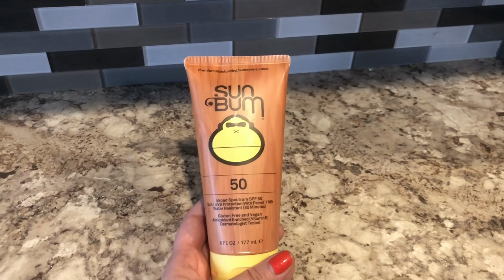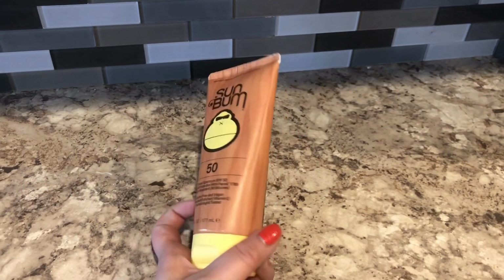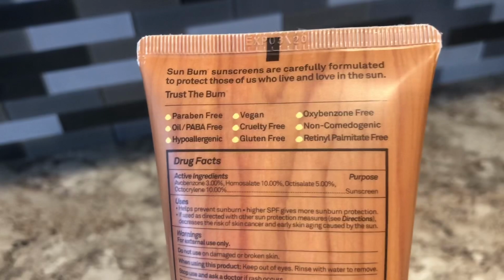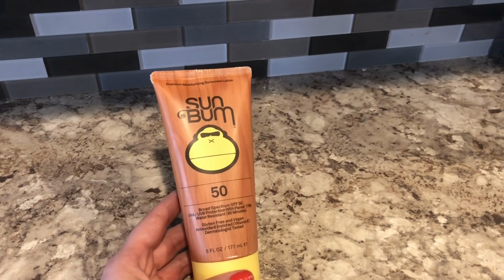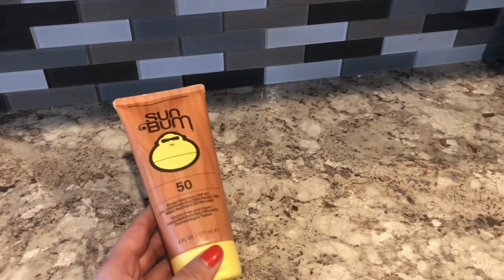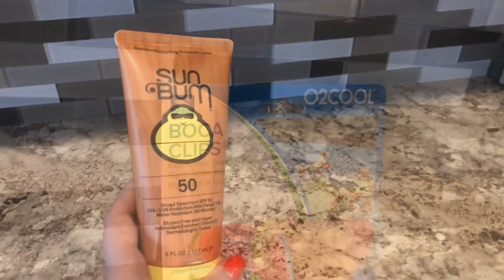So having sunscreen on a cruise is a necessity. I love this Sunbum brand. It's only $10.99 on Amazon and it is biodegradable and free of a bunch of chemicals, so we love it. In the Caribbean, you're supposed to use biodegradable to preserve the coral reefs, so that's why we choose this one, and it smells amazing. It's 50 SPF and you get 6 fluid ounces. Highly recommend it.